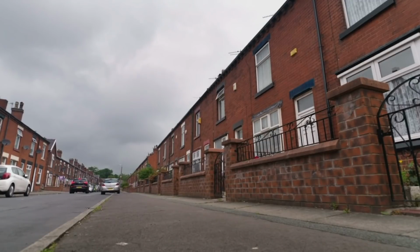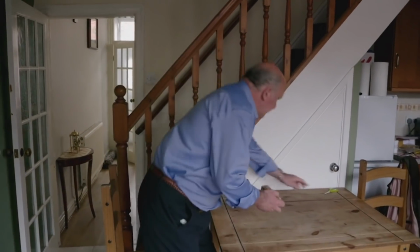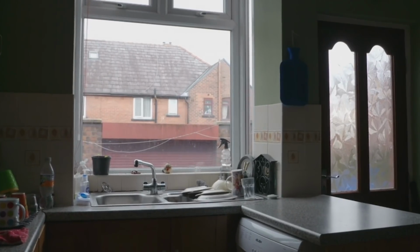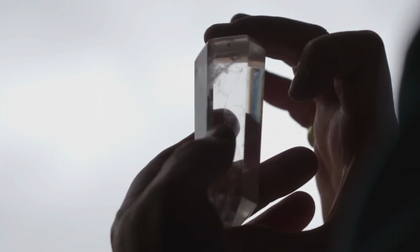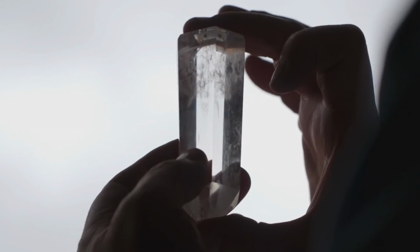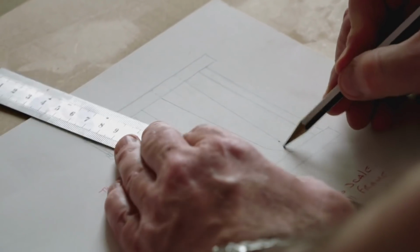A couple of days later, the postman delivers his parcel. Have a look at this crystal now. We'll have to see what we have. There we are. Beautiful crystals, almost flawless. Most of that will cut out actually. I'm really pleased with it. All he has to do now is to come up with a contraption that can hollow the crystal.